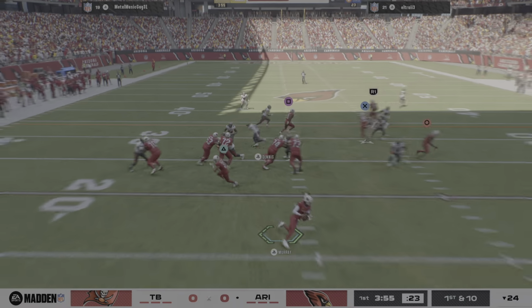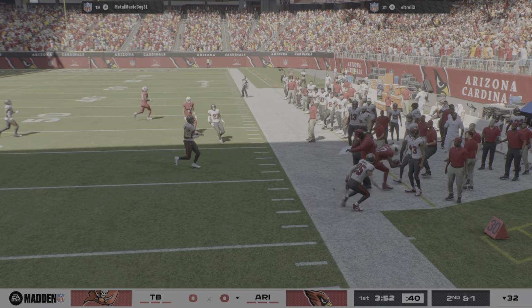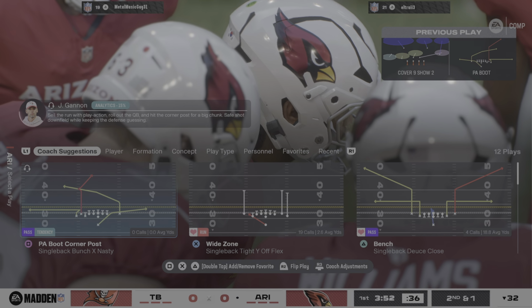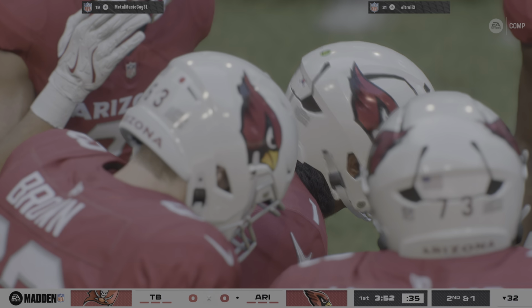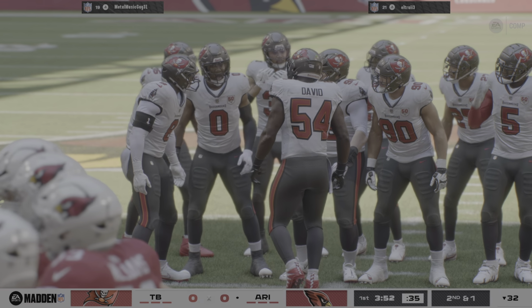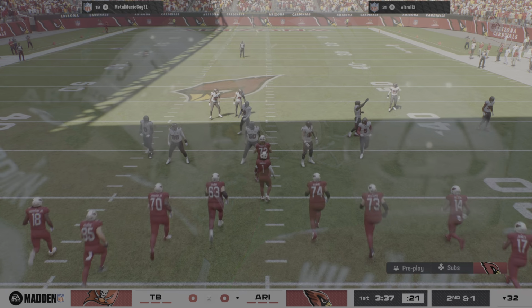Off the play action, here's Murray. To the right and hauled in by Jones. And he's going to be driven out, but a nice pickup. Gained about 8, 2nd down. That is a textbook 1st down completion. Sets up 2nd and very manageable and creates space to take that shot downfield.